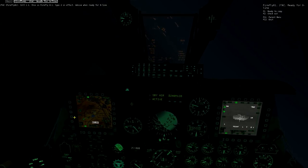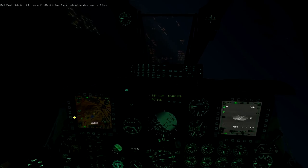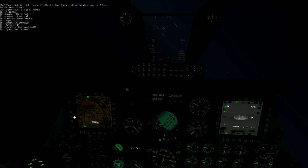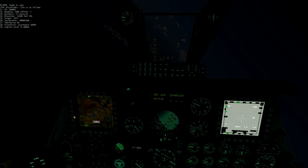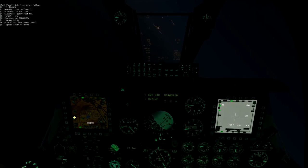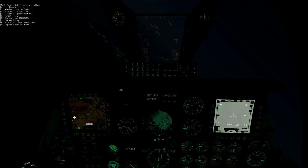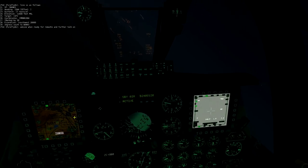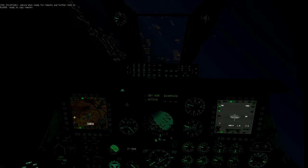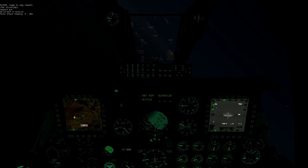Colt 1-1. This is Firefly 6-1. Type 2 in effect. Advised and ready for 9-line. Ready to copy. Fox 1. Ready to copy. Line is as follows. Banks, 0447 nautical, 1,600 feet MSL, IFV, Mike, 881064, mark by infrared pointer, southwest 20,000, egress south to banks. Advise when ready for remarks and further talk on. Fox Mike. Ready to copy. Fox 1. Ready to copy remarks. Request guns. SA-13 west 4 nautical. Final attack heading 0250.